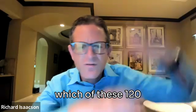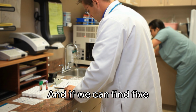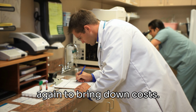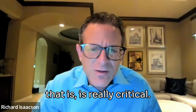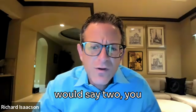We want to figure out which of these 120 markers that we're looking at are the bare minimum. And if we can find 5 and do that as a panel and run them on a plate, again, to bring down costs, if we can find 5 and put that into some sort of a predictive measurement, that is really critical. So we're in, I would say, two paths.